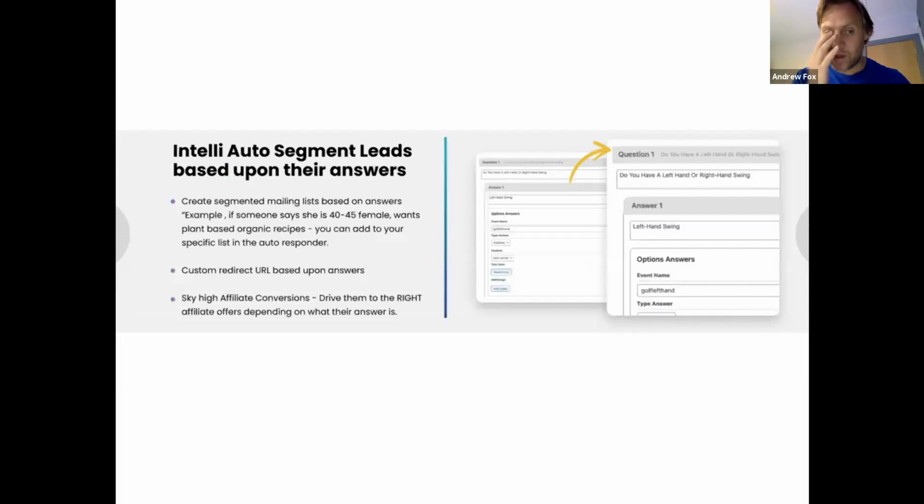And then this is the big one. Depending on how someone answers, i.e. if someone says she's 40 to 45 and wants plant-based organic recipes, you can now send them to a specific list on your autoresponder automatically. It adds them to a specific list with a custom created email sequence, depending on their answers. And again, tell me what this has done for your conversions.